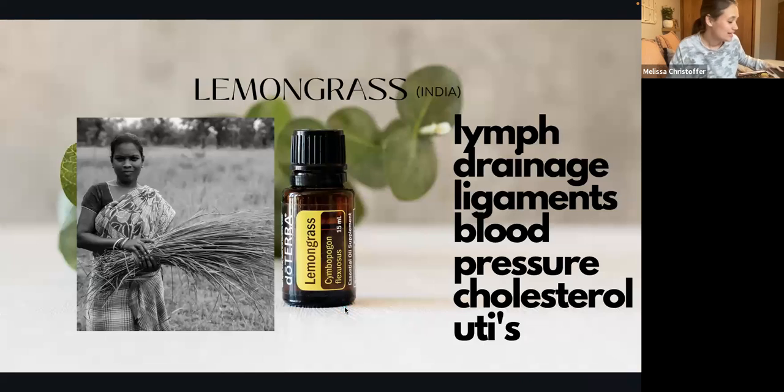I love that oil. Lemongrass is also another oil that we use so much in our house. So let's start here. When you think of lemongrass, I want you to think of 2 L's: lymphatic and ligament. Those are the biggest ways that you use lemongrass. And it's such an inexpensive oil.